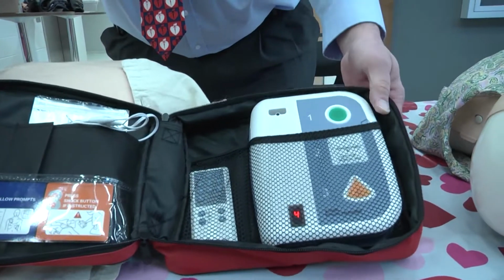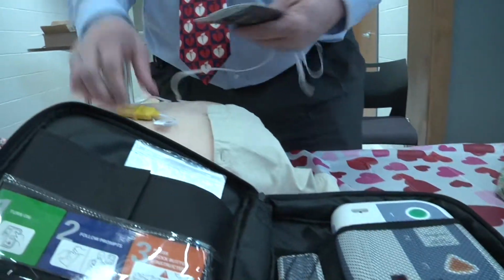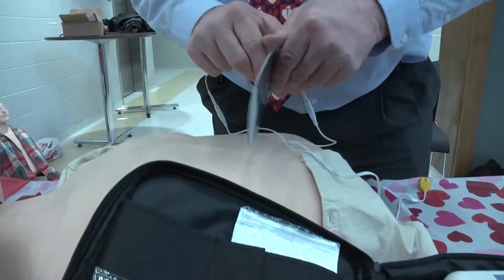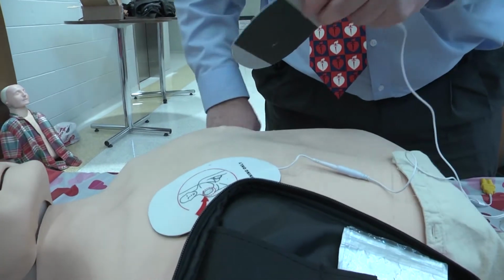The other thing that we're teaching people is how to use an automatic external defibrillator. We have them here at the school, we have them throughout the community, and that would be something else they could add that may help save a life. In some patients, they're in a shockable rhythm, and if we can apply an electrical shock to their heart, we can get it started again. But the sooner this is applied, the better chance the person has of surviving. So we're giving them the opportunity to try both hands-only CPR and use an automatic external defibrillator.